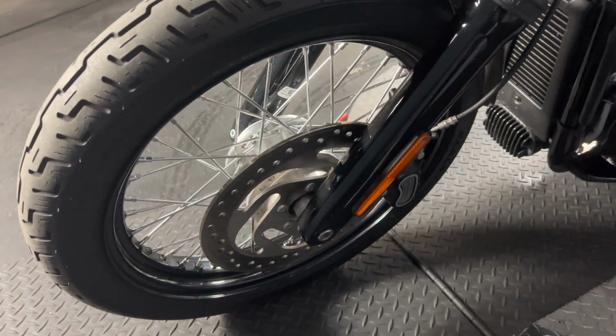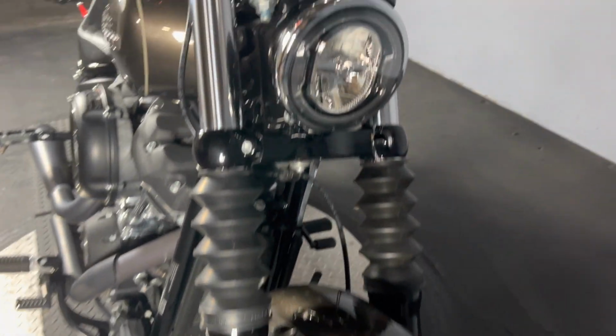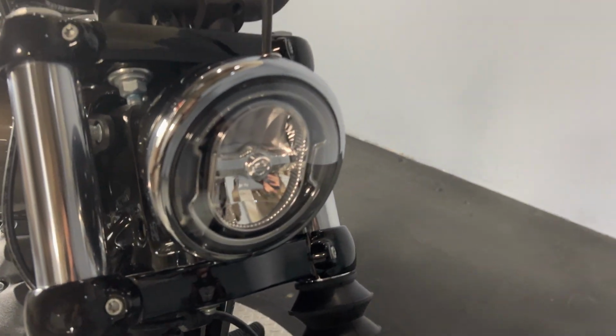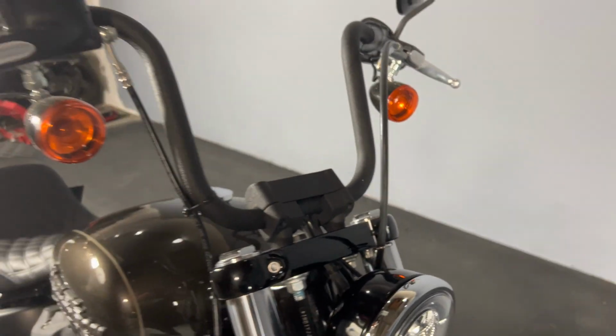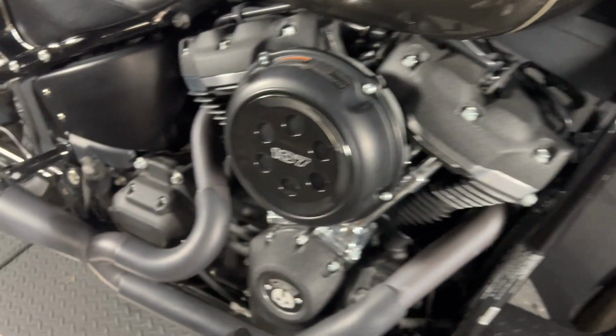Nice spoked wheel in the front, chop fender to show it off. LED headlight and bullet turn signals up front. Let's go ahead and hear cold start.